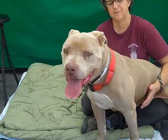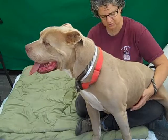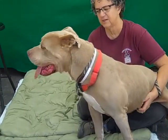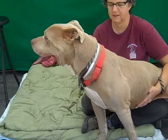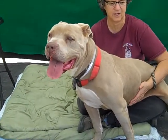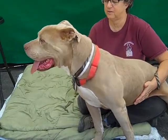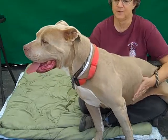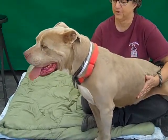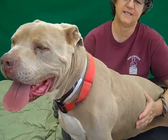Like I said, he's a medium energy guy. Walks pretty nicely on leash. He's got some tumors going on. He's got some lumps and bumps. So he is going to need a little bit of medical attention to have somebody take a look and see what's going on there. But just one of the hidden gems here at the shelter, as far as his temperament and stuff. He's just a really nice dog.